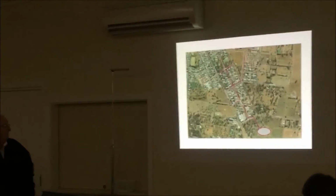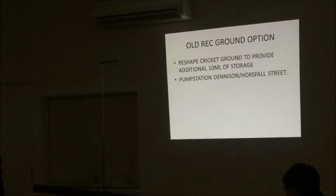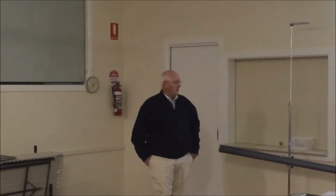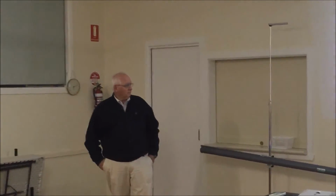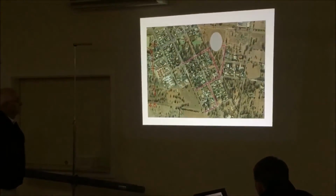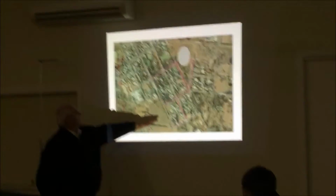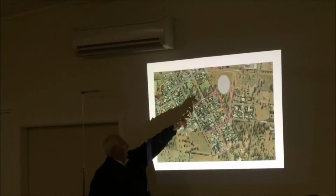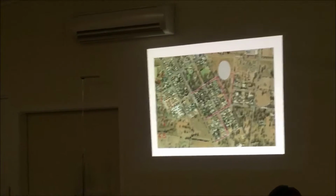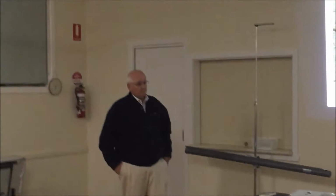So that's the first option we looked at. And the second option is using the old rec ground, and again providing an additional 10 megalitres of storage with the pump station sort of opposite the intersection of Horsfall Street on Denison Street. And again, you can see the pipe network's not that different. It only goes down as far as 4th Street, I think. But effectively that all drains back to the pump station up where the rec ground is, or the old cricket ground. So they're basically the two options that we've looked at. Next, Matt, please.